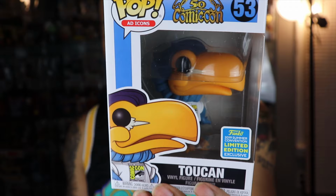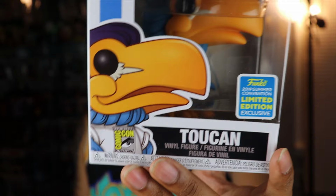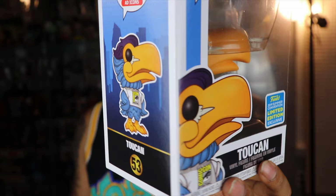So there you go. Or no, it's not the last pop, but this is another pop. This is another ad icon. This is the toucan mascot for the 50th San Diego Comic-Con this year, I believe. Really cool. Like I said before in my top 10 video, I know who he is just because I've seen Comic-Con's website, but I've never been to San Diego Comic-Con.